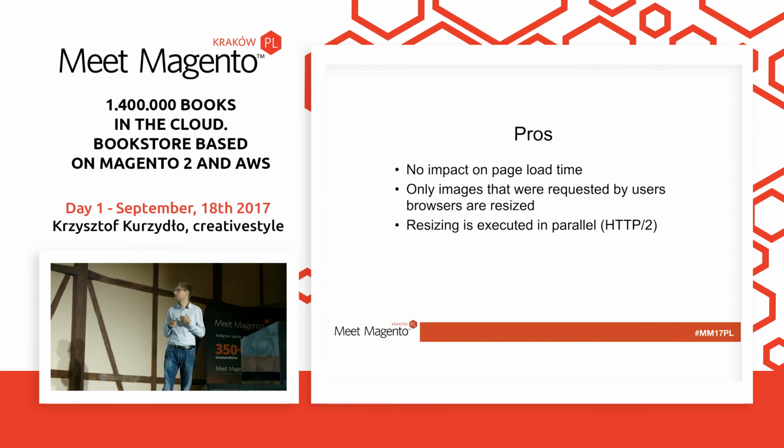And we have some pros to that approach. So first of all, we have no impact on page load time. We only generate the URL, so we don't have any file operations. Also, we have savings because only the images that were actually requested by the user are resized. So if you would use the Magento built-in functionality to generate all the images beforehand, then we would have a lot of resized images which were not needed, and we would pay for the storage. And last thing, the resizing is executed in parallel thanks to the HTTP2 protocol. So that is also a performance benefit because we can do the resizing in parallel, in opposition to the default Magento way, which is done in a sequential way because of the PHP nature.